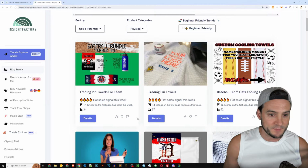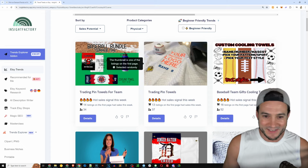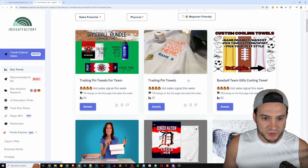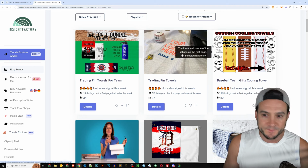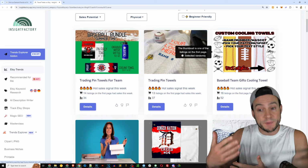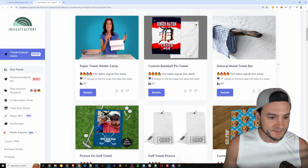Anybody that has kids that play baseball, you might have thought of this. I would have never thought of that. I'm not a baseball guy. Shout out to people that are. Trading pin towels. Okay, so they've got pin towels. Not exactly sure. Maybe you're just like putting pins from other sports teams, it looks like there, or maybe sports tournaments. Custom cooling towels. Again, custom towel being the main thing. You can add the various sports and designs.